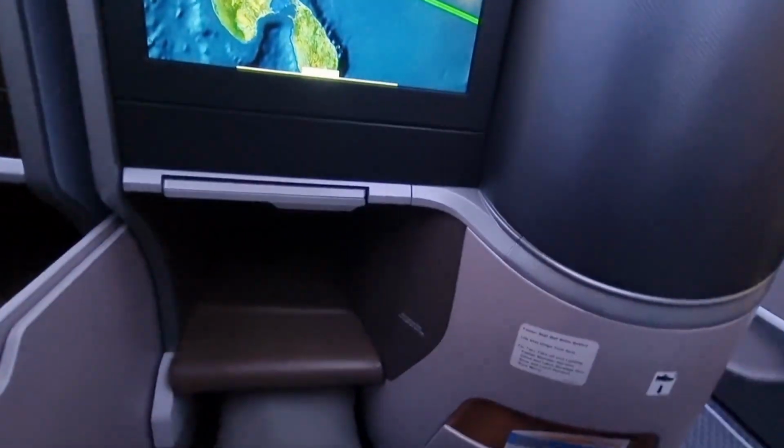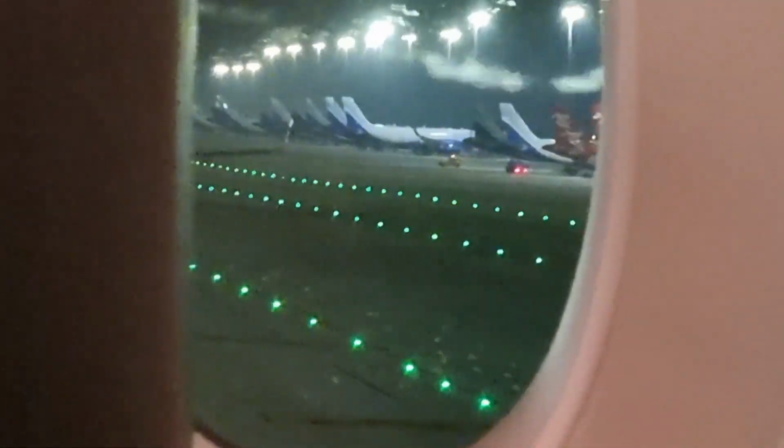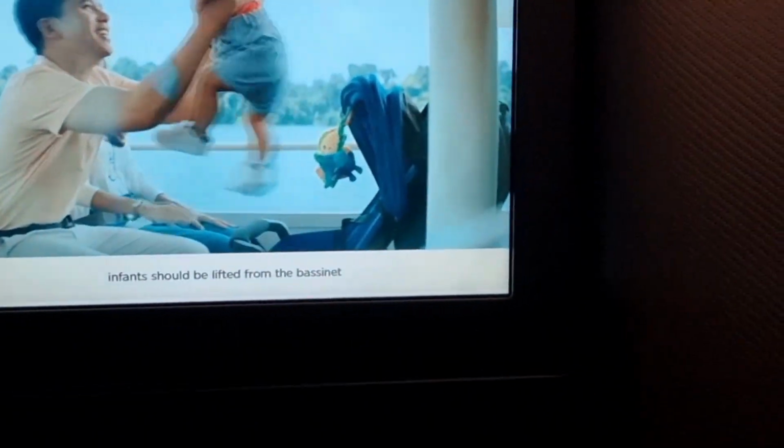We're right now waiting for pushback clearance, and we're about to start our pushback from Bangalore. I have to say, as we were pushing back, there were a lot of aircraft like the A320neo, A321neos, Indigo, AirAsia India, which was very nice. It was very nice seeing all of these Indian domestic planes and airliners.